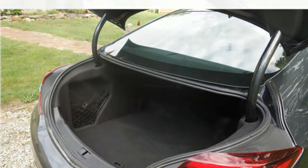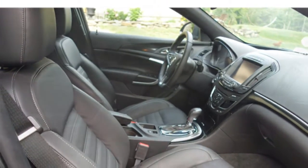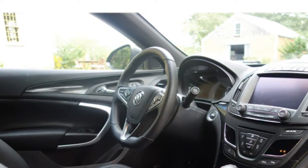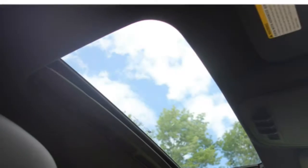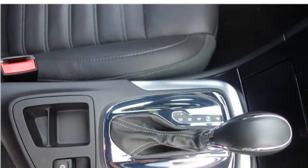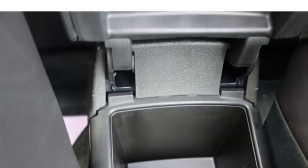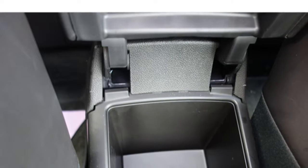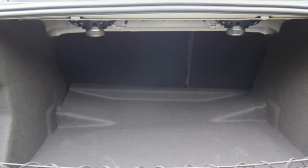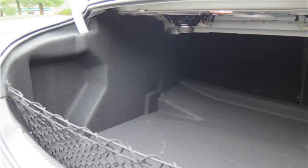Interior features: the Regal features 2 complete sets of latch systems on the 2 outboard rear seats. The middle rear seat has a tether but only one lower anchor. Standard features in the Regal include dual-zone automatic climate control, a rear-view camera, OnStar with 4G LTE and a built-in Wi-Fi hotspot, and Buick's IntelliLink infotainment system with an 8-inch touchscreen, a 7-speaker sound system, a USB port, Bluetooth, satellite radio, voice recognition, Apple CarPlay, and Android Auto.